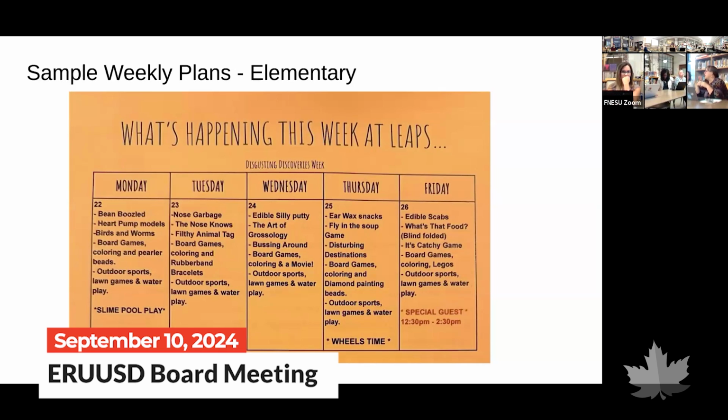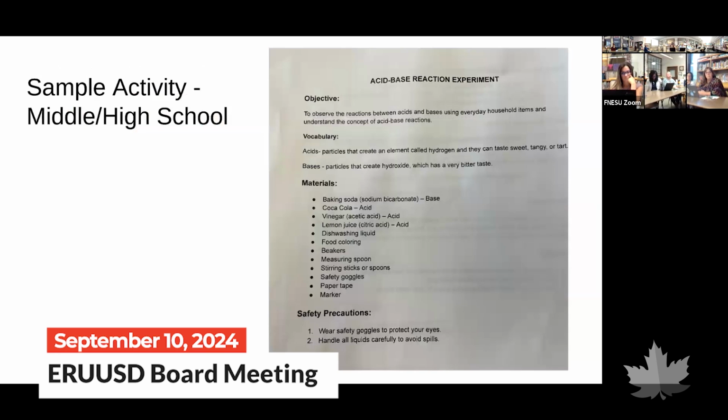Sometimes people look at this, and I heard members of the community refer to our after school program as childcare, and it's so much more than that. There are true connections to the learning that's happening during the day in the after school and in the summer program, and kids are getting a lot of enrichment opportunities. So this is one example that Heather put in there so you can see the lesson plan for the week.